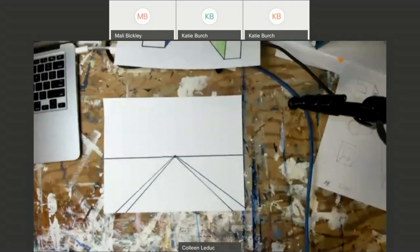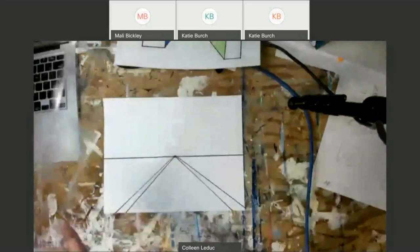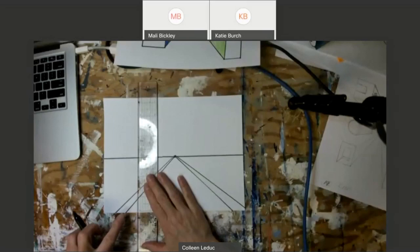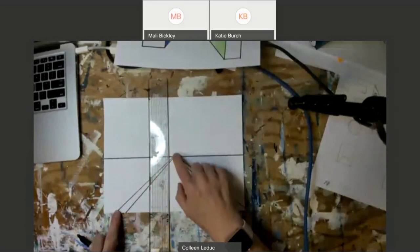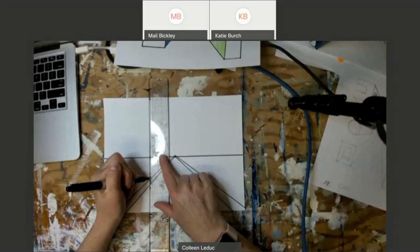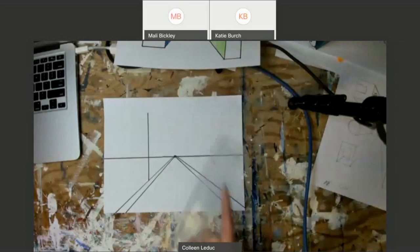Now, how am I going to go about this one? I think what I'm going to do now is put a line up and down. Right about here, so I'm kind of in the middle of this line and this line. Got my ruler here, and I'm going to create a line that's going to go up through the horizon line. I'm going to do this line here. I'll give you guys a minute.